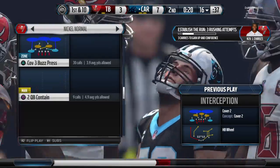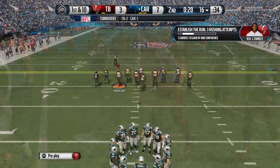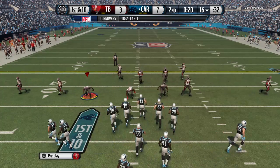Oh, absolutely. It's been a good first half, and let's see if they can make it a great first half on the offensive side by taking advantage of that interception and going down and scoring.